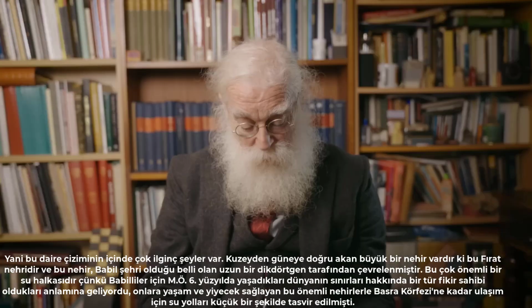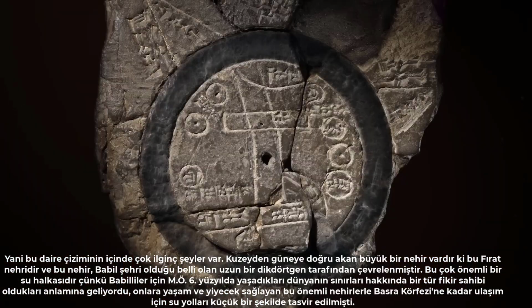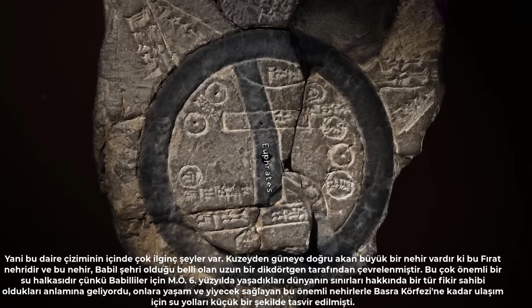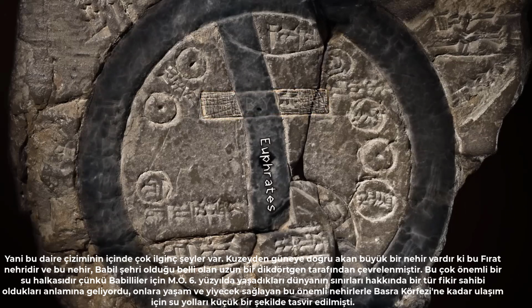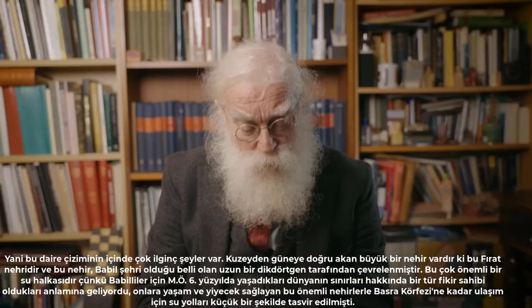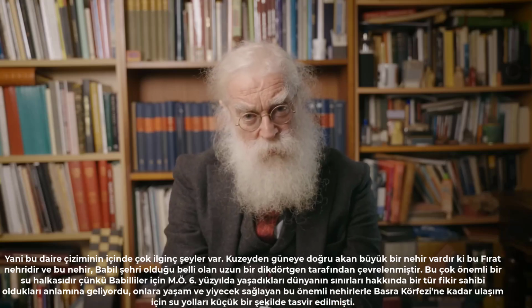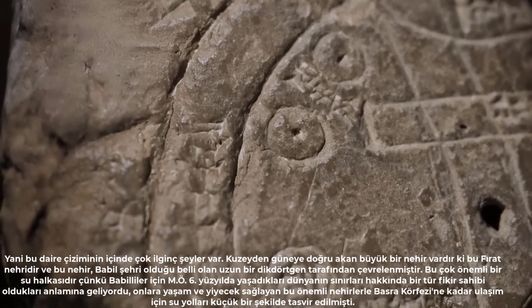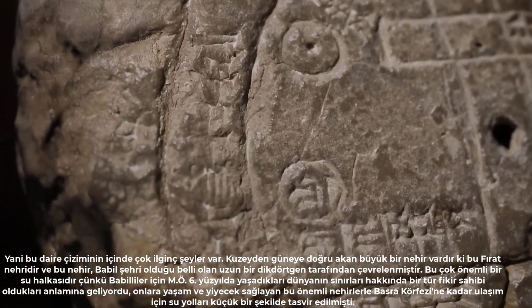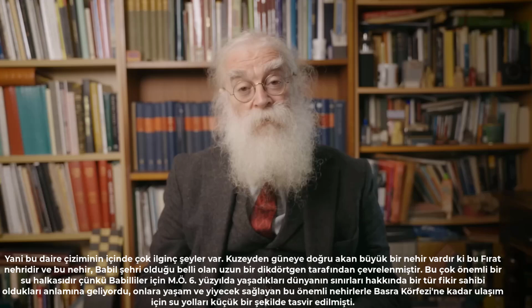So inside the drawing of this circle, we have very interesting things. There is a great river that runs from north to south, which is the Euphrates River. And the river is straddled by a long oblong, which is obviously the city of Babylon. So this is a very important ring of water, because it meant for the Babylonians they had a sort of idea of the limits of their world, where they lived, in about the 6th century BC, with these important rivers which brought life and food to them, waterways for transport, all the way down to the Persian Gulf. It was kind of depicted in small.